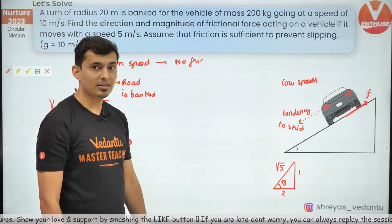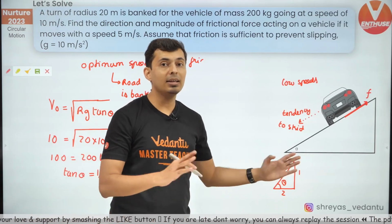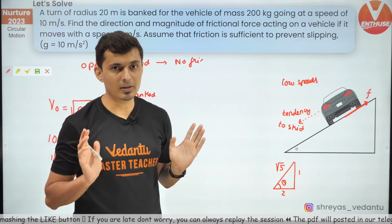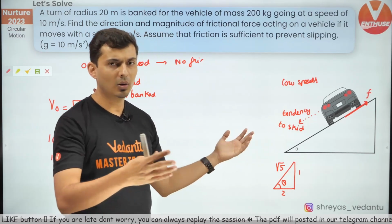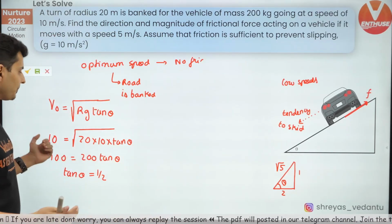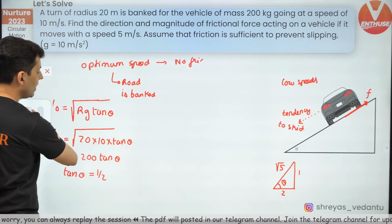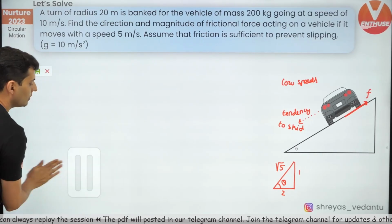The advantage of this triangle is it helps me calculate any other trigonometric ratio, just because I know one of the trigonometric ratios. So from tan I can calculate sine, cos, sec, cosec, whatever I need to. Okay, so this job is done. I think I figured out the value of tan theta. I don't need this anymore.